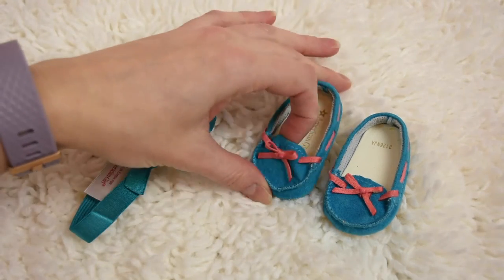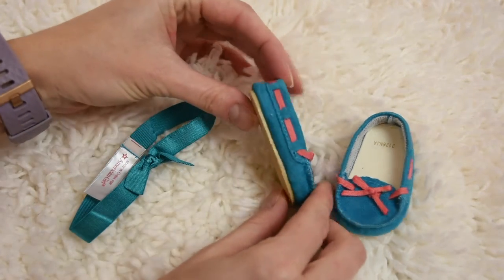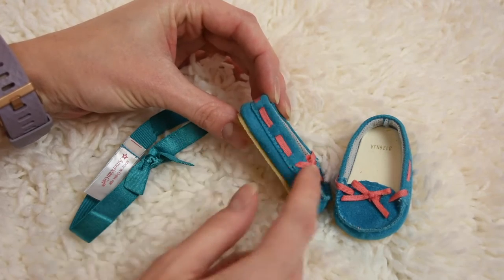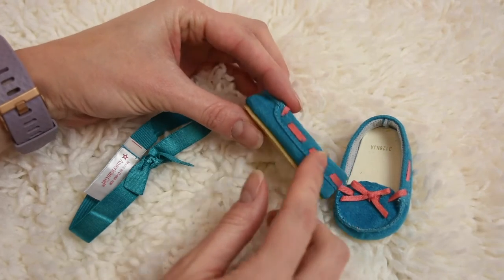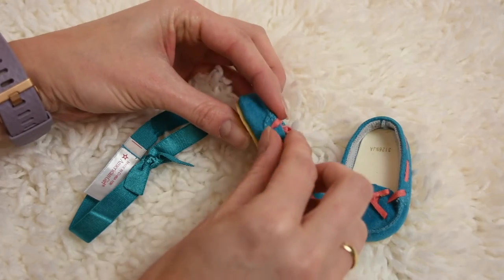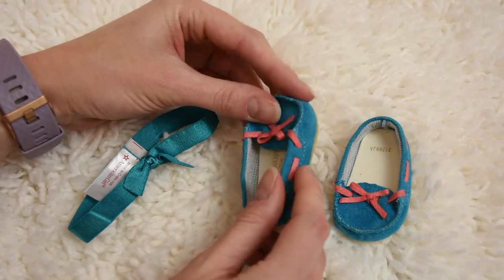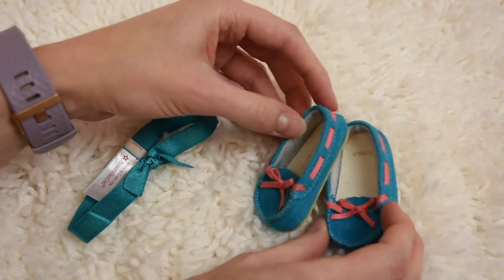These cute little loafery kind of shoes. At least they look loafery, kind of like a boat shoe design almost, with the little ribbon, and it does actually weave in and out all around the shoe. It's really nice quality too, I love it. It's kind of a soft material also, like a suede almost. So those are really cute.